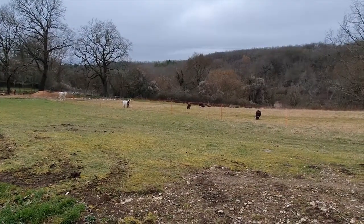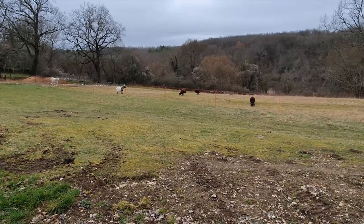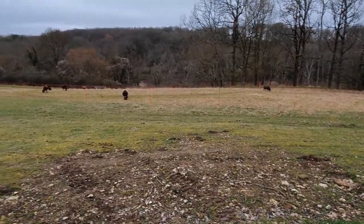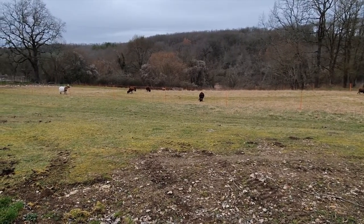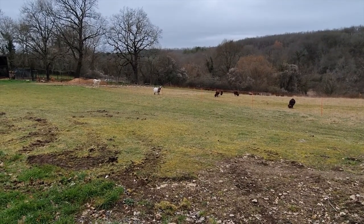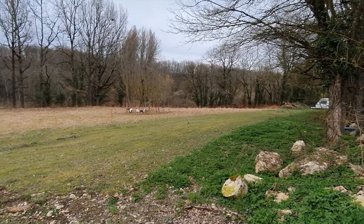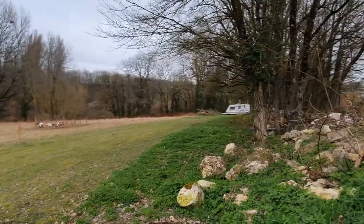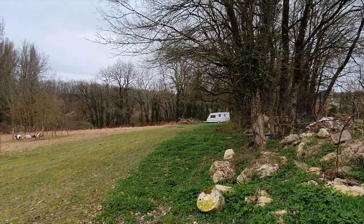John and Linda purchased this field I think reasonably recently, in the last couple of years, and added it onto the property, but it goes all the way down as far as the bottom of the valley here, the stream. I think it's quite steep, but certainly this top area is a decent size, and in the future, if they wanted to, I think it would allow them to build another property over in the distance there where you can see that little caravan is. I think that's where they could put another property if they wanted to.